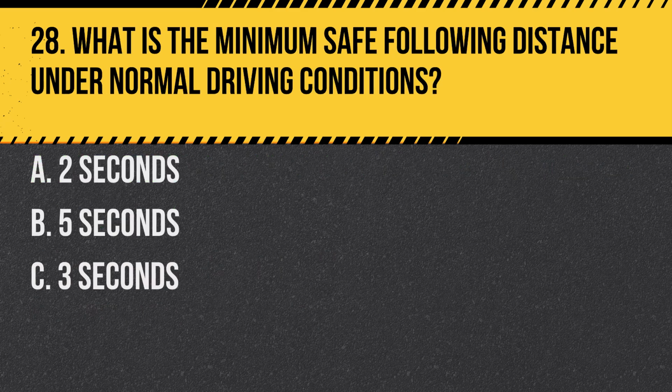Question 28. What is the minimum safe following distance under normal driving conditions? A. 2 seconds. B. 5 seconds. C. 3 seconds. Answer. C. 3 seconds. Maintaining a 3-second buffer allows for safe stopping distance.